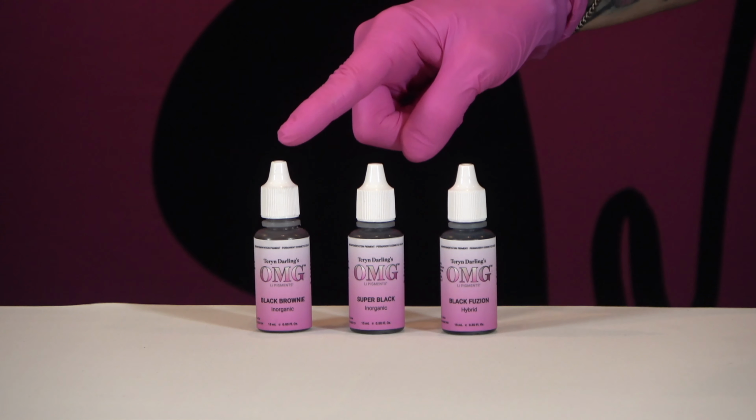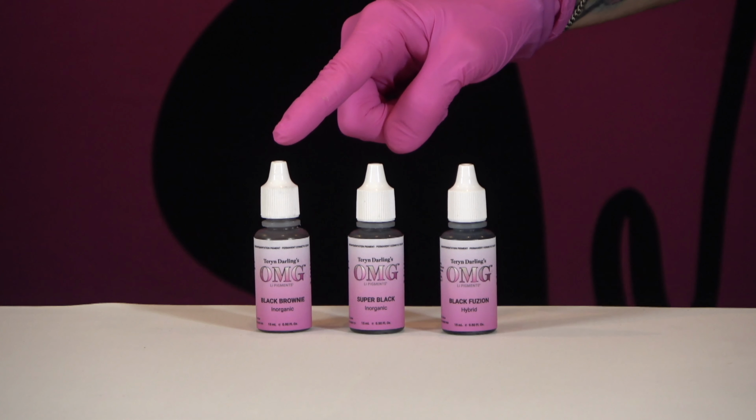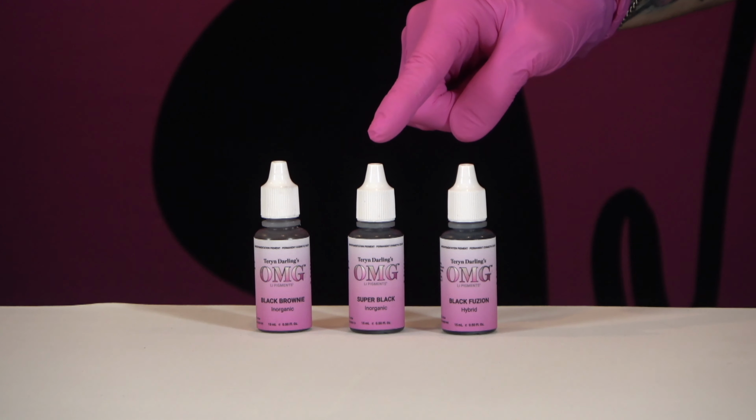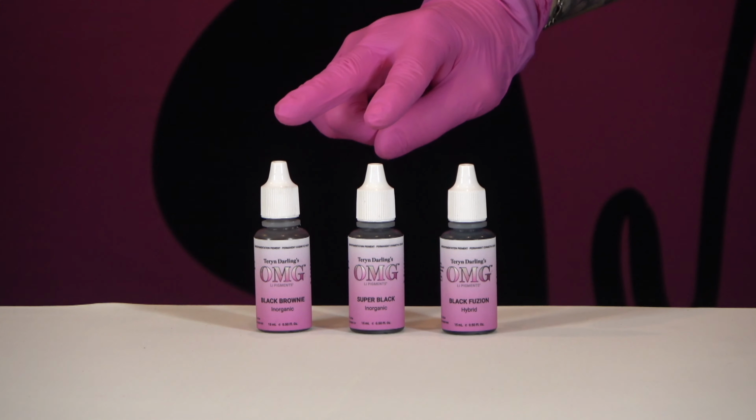We have Black Brownie, which is a black brown with a little bit of warmth added. It's an inorganic. We have Super Black, which is also an inorganic and a little bit of warmth added. And it is a deep, dark, fierce black. So Black Brownie and Super Black are both inorganic.